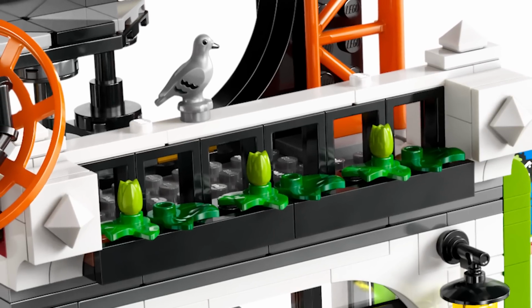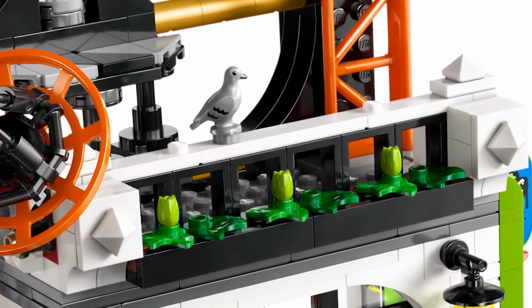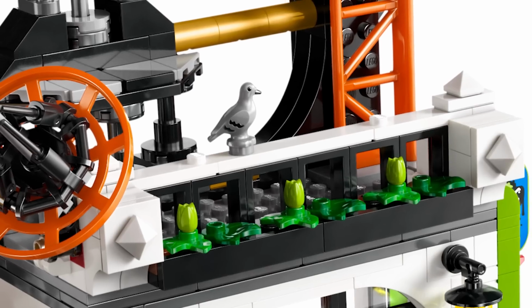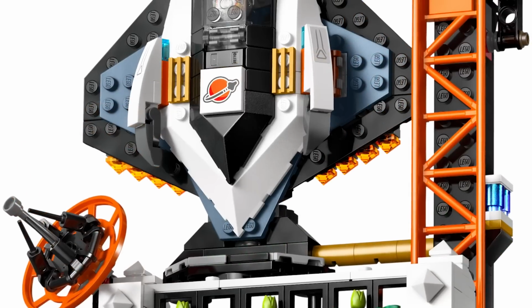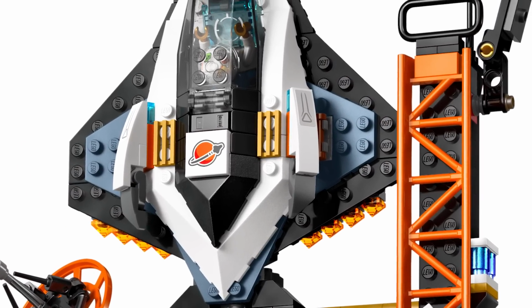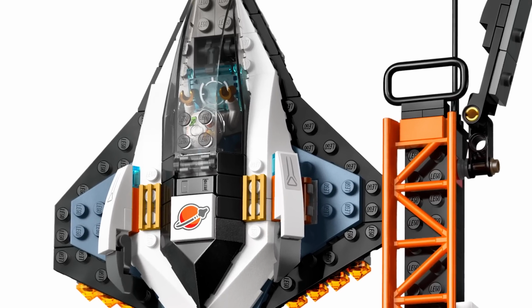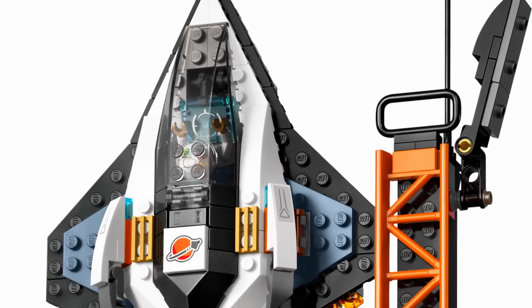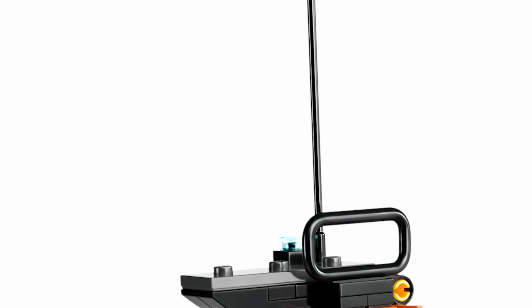That looks great. You've got a giant satellite dish there, as well as this whole build up there that is meant to actually hold a space shuttle. So they are also featuring space in here, which I think is a very crazy concept. Now, if I'm being honest, I've never been the biggest fan of space and Arctic stuff when it comes to City. I wish that they just focused on actually what's inside of the city.